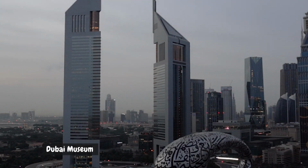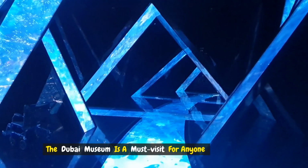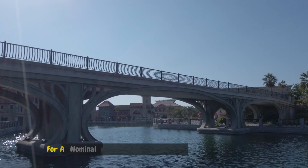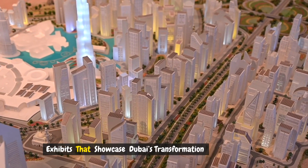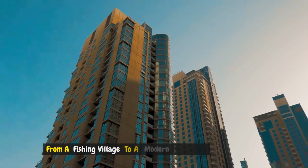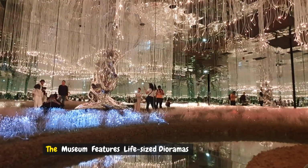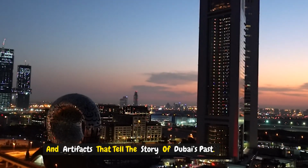Dubai Museum. Housed in the Al Fahidi Fort, the Dubai Museum is a must-visit for anyone interested in the city's history. For a nominal fee, you can explore exhibits that showcase Dubai's transformation from a fishing village to a modern metropolis. The museum features life-sized dioramas and artifacts that tell the story of Dubai's past.